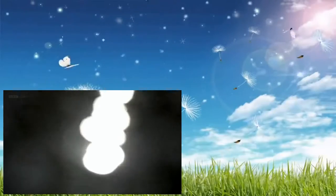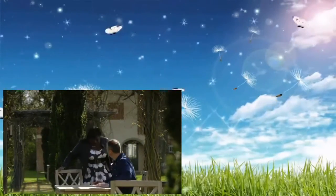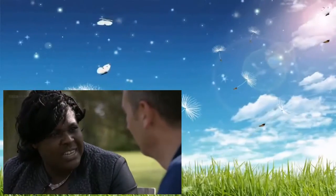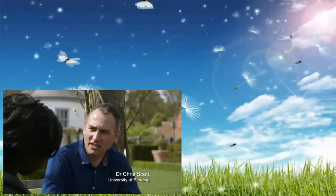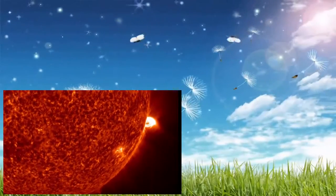Dr. Chris Scott is a solar expert and a space scientist. He's been trying to understand this intriguing mystery on our astronomical doorstep. So why did it take so long to get this measurement? It's a really difficult measurement to make, as it turns out. When you get up into space, you can see the Sun and the Sun's atmosphere, and it's not smooth. There are eruptions of material off the surface of the Sun all of the time.